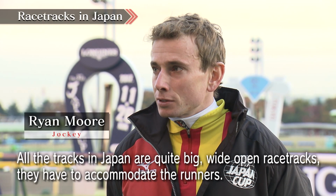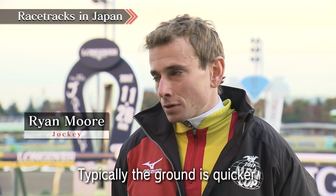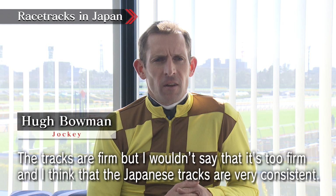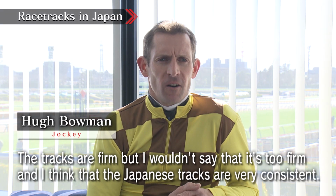All the tracks in Japan are always quite big, wide open racetracks. You know, they have to accommodate the runners. Typically the ground's quicker. The tracks are firm, but I wouldn't say that they're too firm. And the thing about the Japanese tracks, they're very consistent in the little experience that I've had.